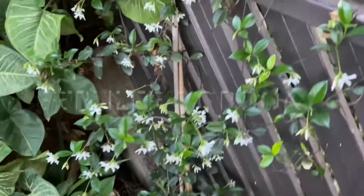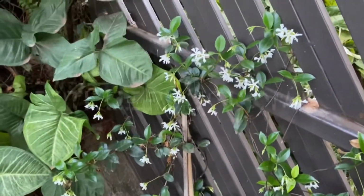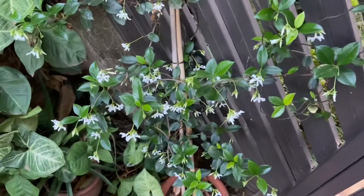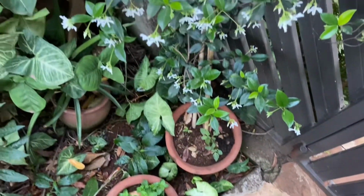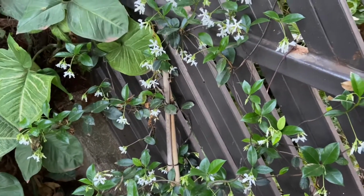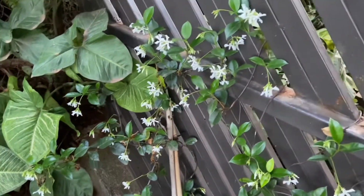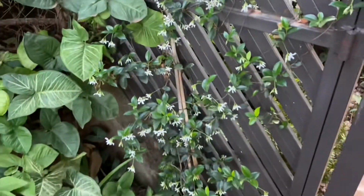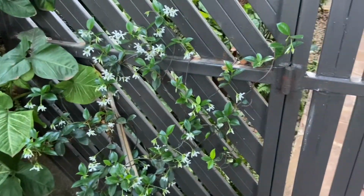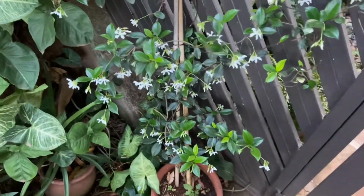So fertilizers are not really necessary for jasmine plants. We have never actually provided any fertilizer to our jasmine. The only thing we provide is very good compost from our own garden, and you could add manure, which is also not necessary. They do love phosphorus if you're pushing for a lot of blooms, but as you can see here, we didn't really do that. And just with compost and good porous soil and water, they have been doing significantly well, as you can see here.